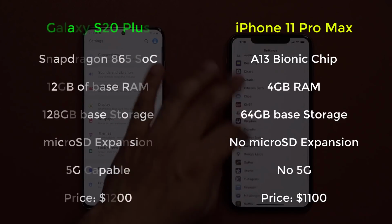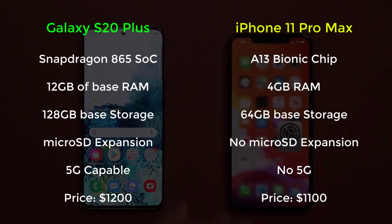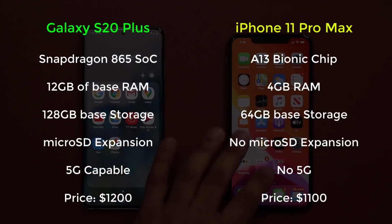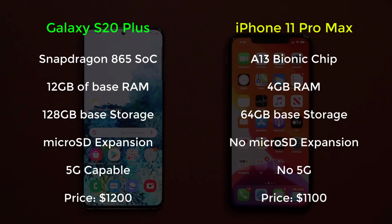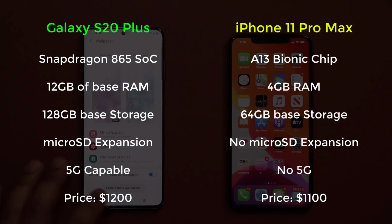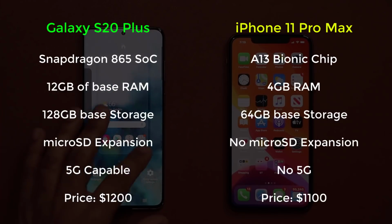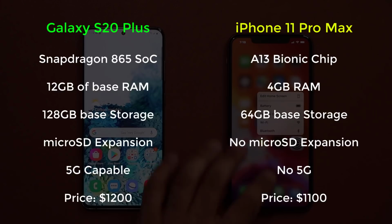The Galaxy S20 also sports a powerful Snapdragon 865 CPU with 12GB of RAM and can be acquired with 128GB of storage for the base model, with available 512GB option that comes with 16GB of RAM. Starting price for the S20 Ultra is a mind-bending $1,400. Now, the S20 does have 5G capability while the iPhone does not.